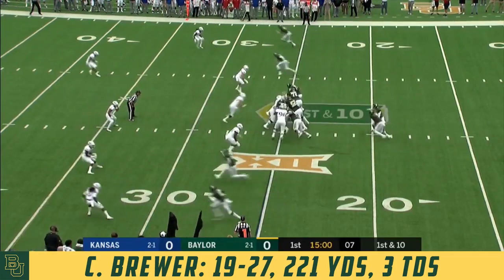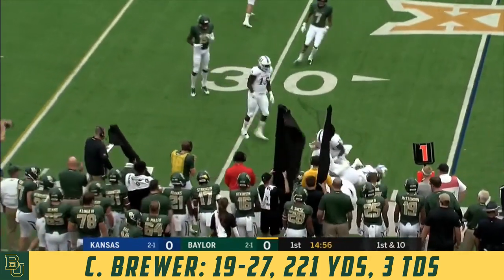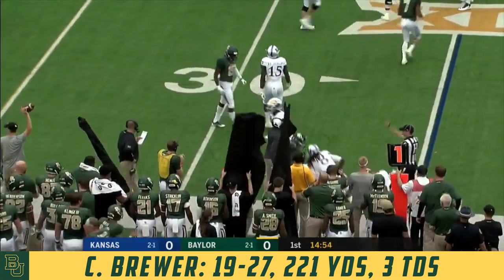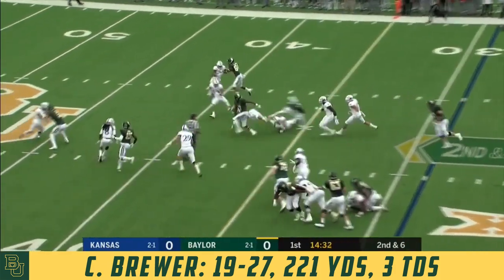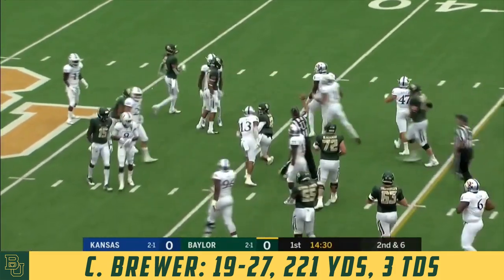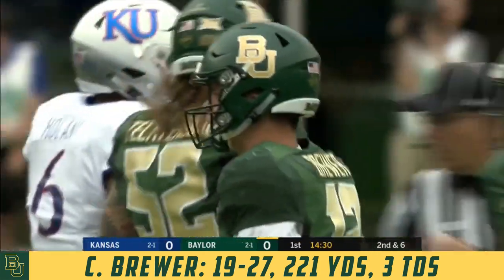Brewer, the sophomore, takes the shotgun snap. His first pass is complete. Jalen Hurd. We'll talk about Hurd a lot this afternoon. Leads the FBS in tackles. 40 tackles through 3 games. Designed quarterback keeper, and Brewer rumbles across the 35. He's got the game's first down.